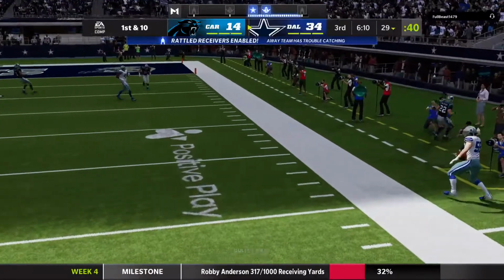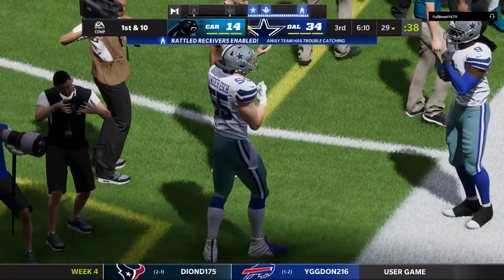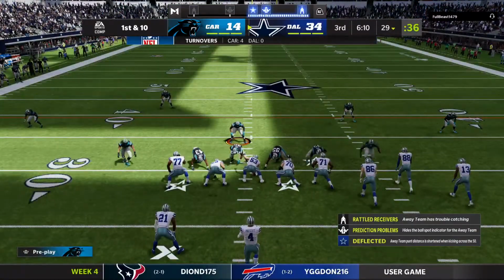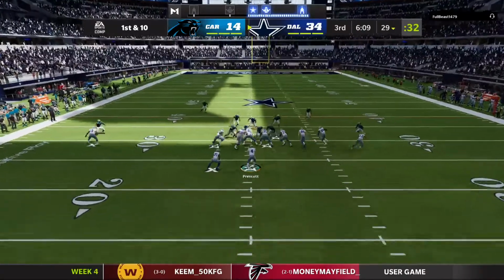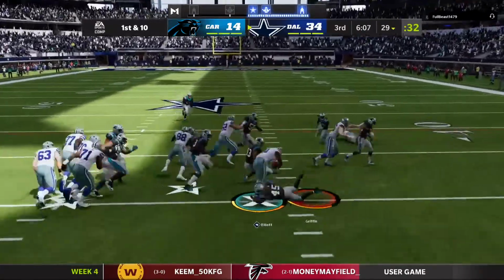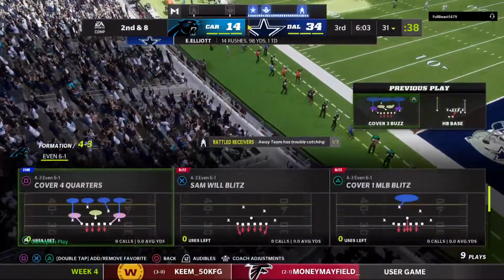And his pass is intercepted for the 4th time today. Picked up by Leighton Vander Esch. So Prescott and the Cowboys now with a 1st and 10 just shy of the 30. He'll hand it off to Elliott to begin the drive. And he works his way forward for a couple up past the 30.